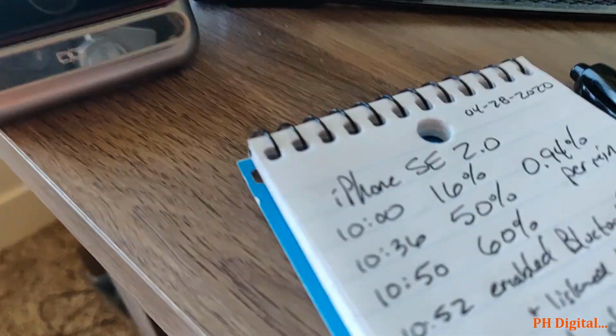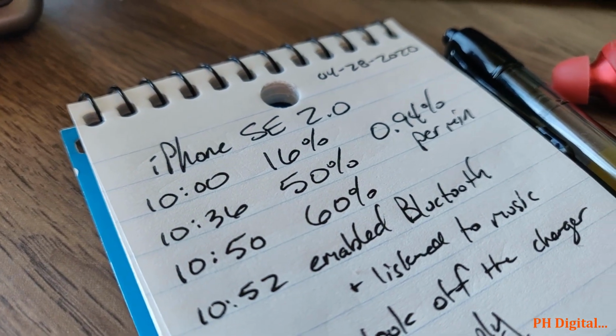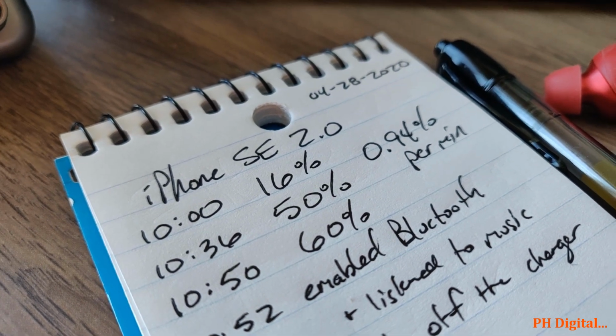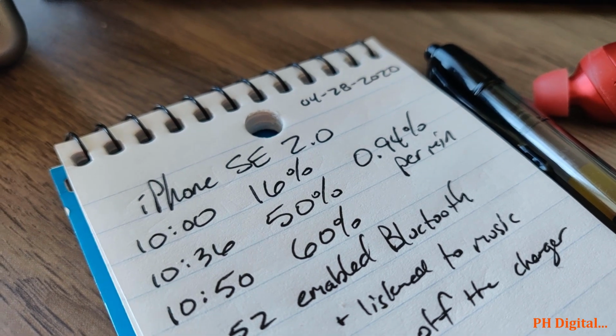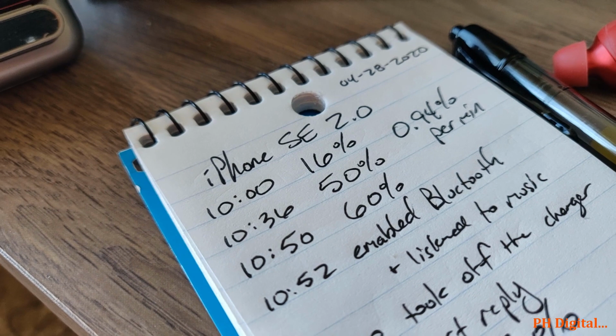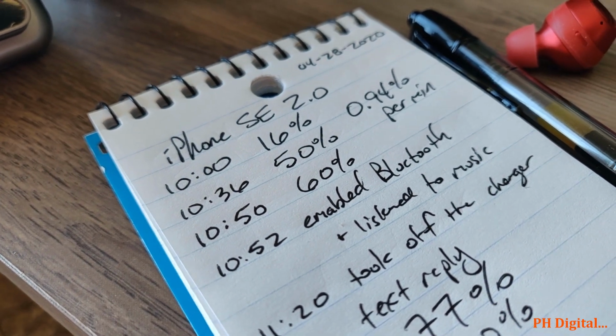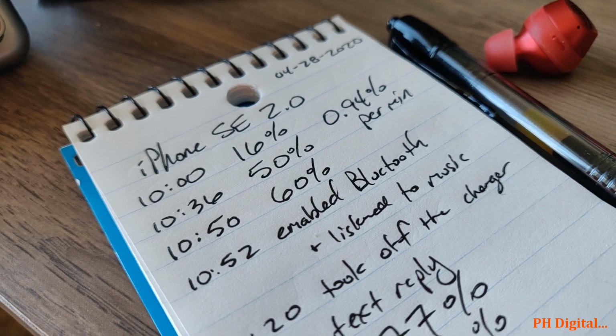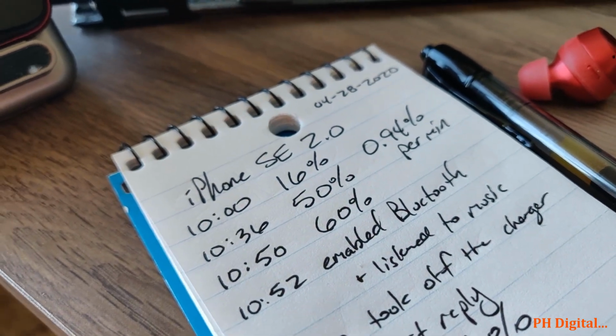So almost 1% charge per minute, which is really, really good for wireless charging. In the other three phones that I've tested wireless charging, none of the phones have charged that fast. Now they had bigger batteries, but I would think that, okay, you have a big battery, make sure the software and hardware can handle a faster charge, because people don't like to wait, do they? Do you like to wait? I don't. So there we have it.